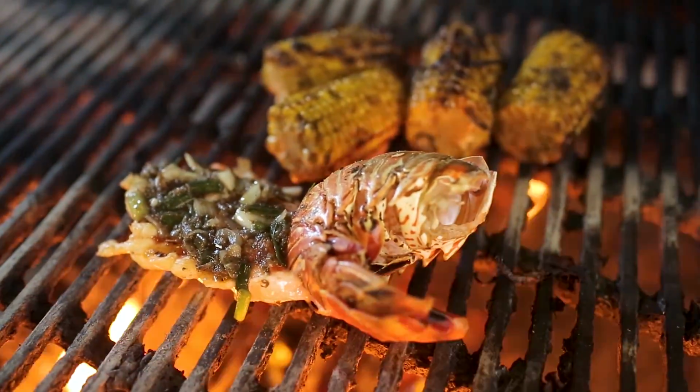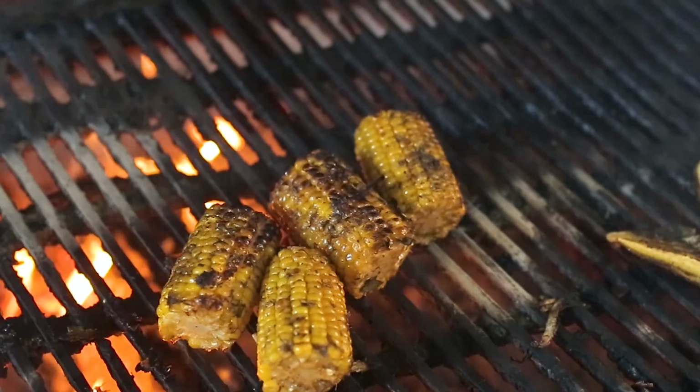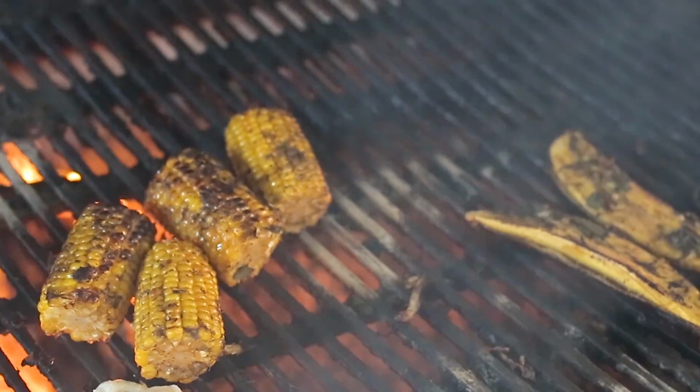You're going to taste this. Yeah, I know. And the corn is just marinated. The corn marinated in our special jerk sauce and stays on the grill for 8 minutes. I have never ever seen a fish cooked like that.